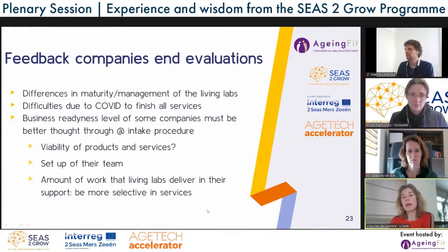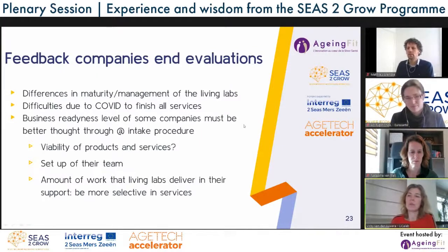Then each region had to deal with the COVID pandemic, of course, with the result that we could not finish all services for all companies at the end. So for the companies of the last waves, of the last selections, it was really a pity that we could not work together with all the care professionals like we hoped. But it was okay for them. Of course, they could follow this. It was not really a reason to be negative towards us, but it's a pity that we could not finish it all.